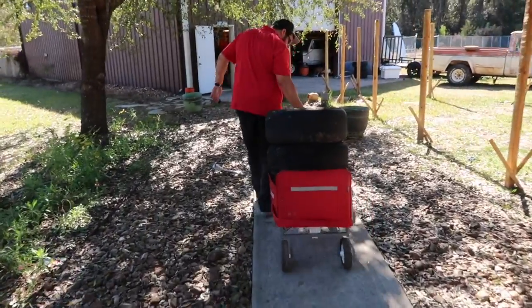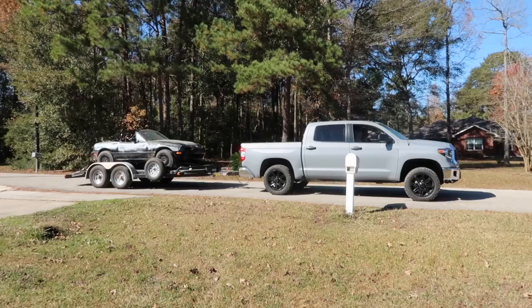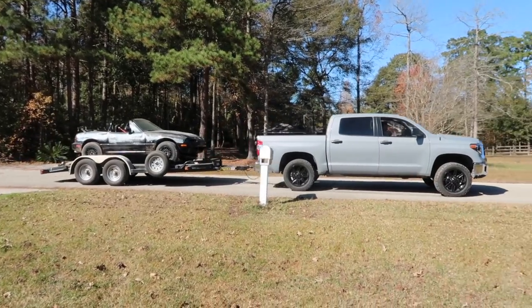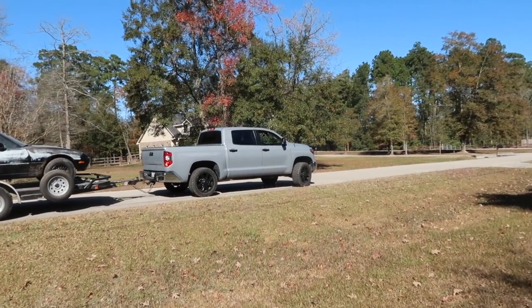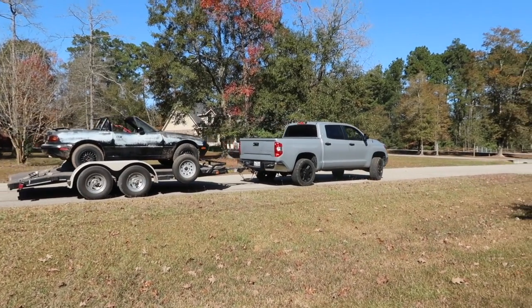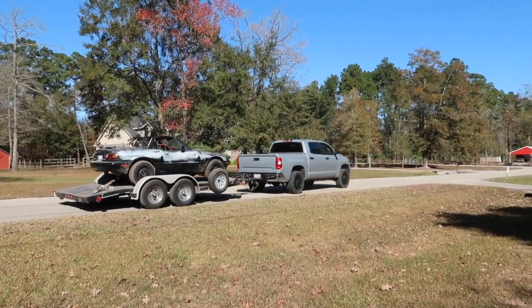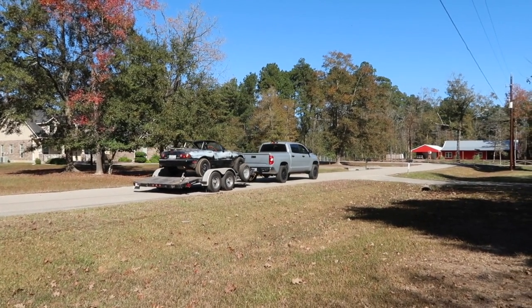Nice tire trailer, bro. Color match. It's got too much weight on the trailer. It's just pushing the front tire. You got too much tongue weight.